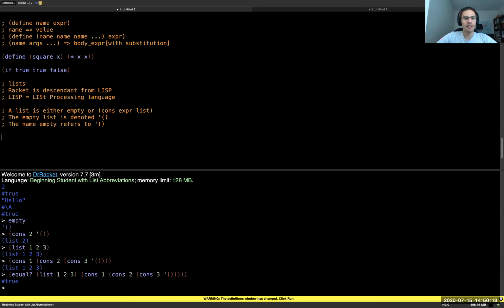Now, lists. I need to tell you how lists interact with the system of values, but we can also sort of see that. A shorthand notation for constructing lists is list. And so, for example, I can do list 1, 2, 3. This is the same as cons 1, cons 2, cons 3. Any questions?